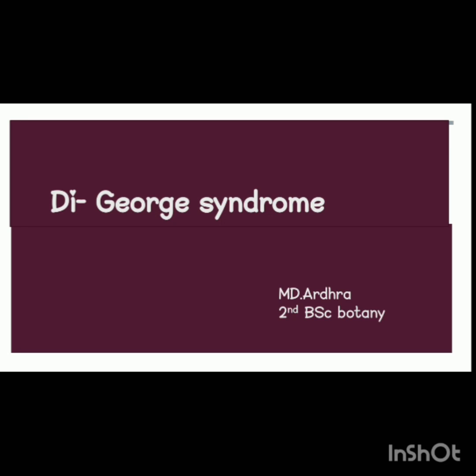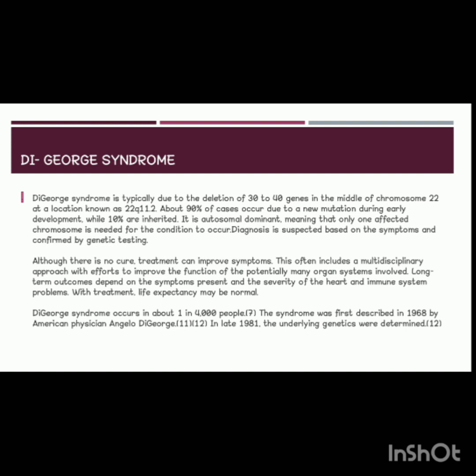Now we will discuss the topic DiGeorge syndrome. DiGeorge syndrome is typically due to the deletion of 30 to 40 genes in the middle of chromosome 22 at a location known as 22q11.2. About 90% of the cases occur due to a new mutation during early development, while 10% are inherited.